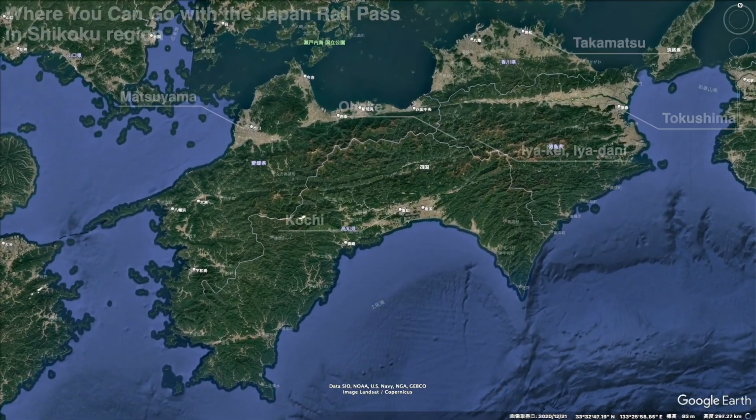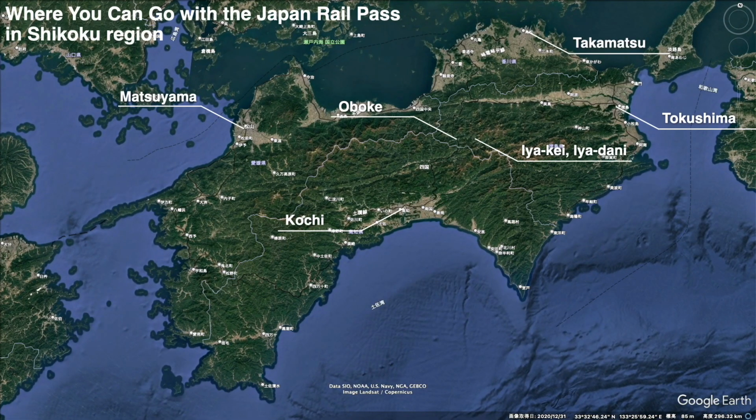Shikoku region. Accessible cities include Takamatsu, gateway to Shikoku, known for udon noodles and Ritsurin Garden. Matsuyama, home to Dogo Onsen, one of Japan's oldest hot springs. Tokushima, famous for Awa Odori dance festival. Kochi, Kochi Castle and Pacific coastline.